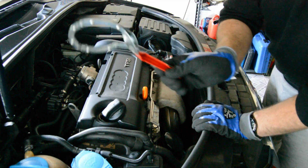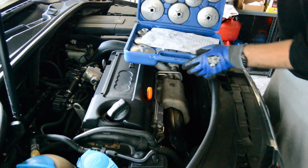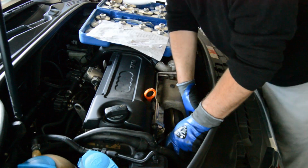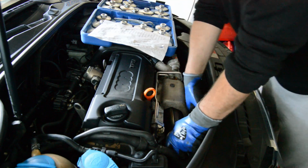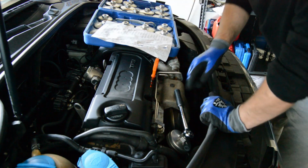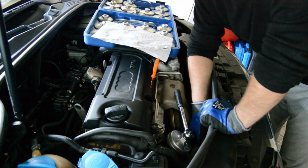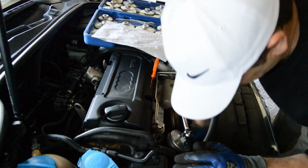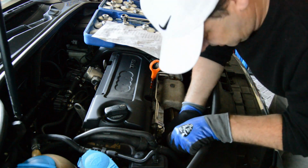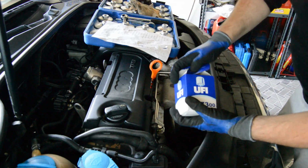So guys, this key is really good. Round two. So guys, I truly recommend you use an old container or something and place it under the filter, because sometimes it drops a bit of oil. So, the new one.